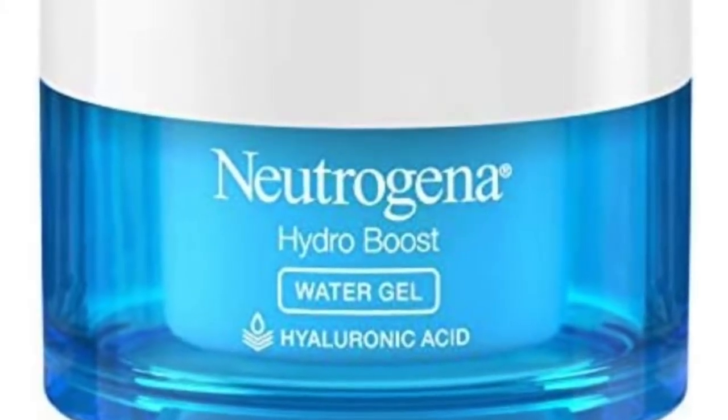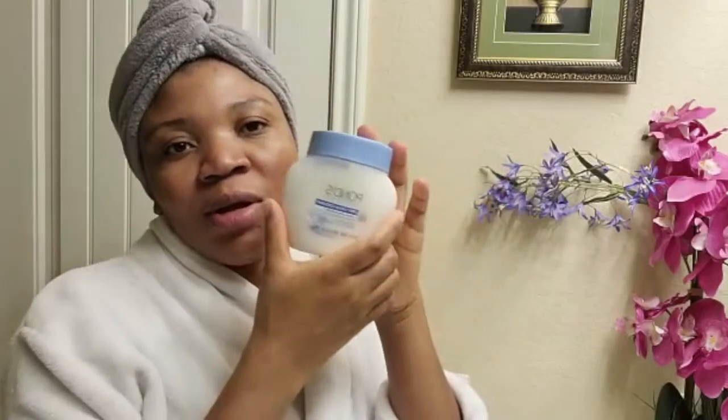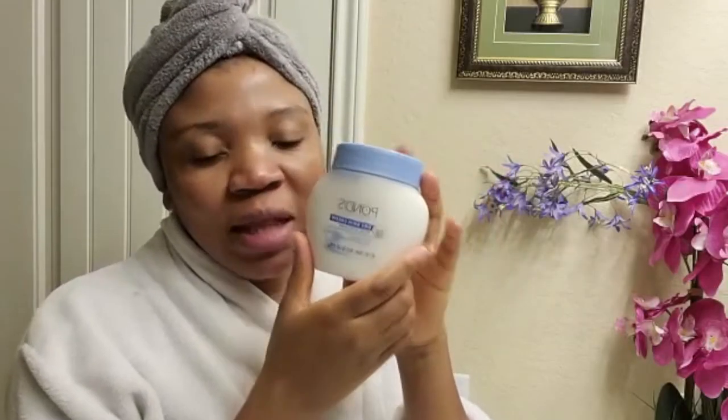And I think I got that from HEB. I actually changed from using that one because it was really small and it was very, very expensive. So I needed something that I would use for a long time that was not really expensive. Then I got this one. So this is what I've been using now.